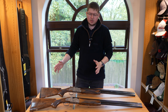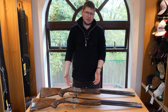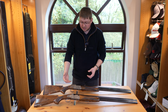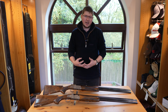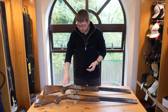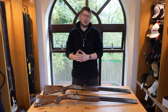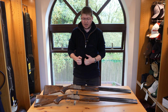Moving forward, we have a slightly larger pistol grip on the MK11, which you would sort of expect from a Browning / Miroku shotgun. The Beretta is a lot smaller. I say a lot smaller, it's not massively smaller, but if you had bigger hands, you might find that your little fingers are slipping off the end of the pistol grip, whereas on the MK11 you don't seem to have that problem. It does come round at the bottom of the pistol grip a little bit more, allowing it to be a little bit more comfortable for people with bigger hands.